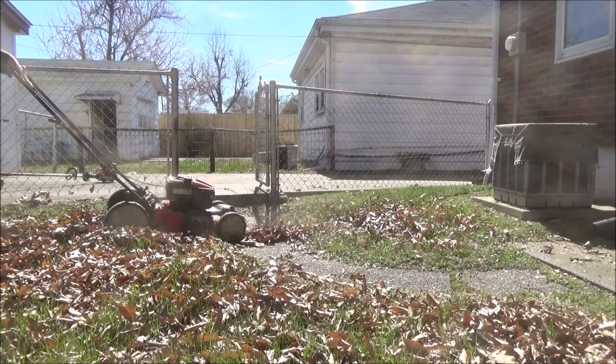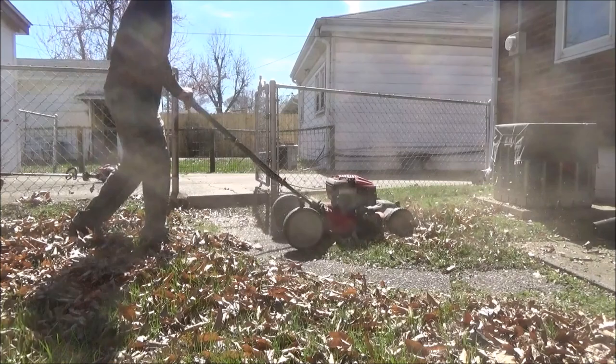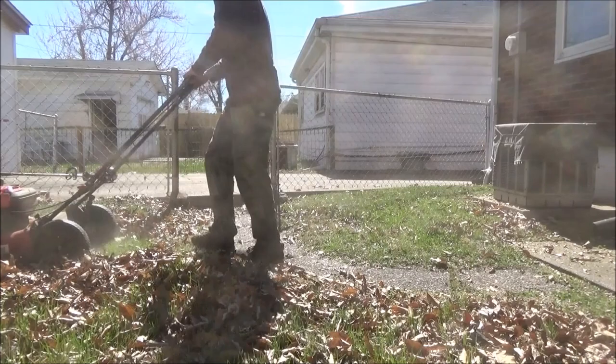Now look what time it is. It's time for the Troy-built self-propelled front-wheel drive. I do prefer the front-wheel drive because I feel like it doesn't push me away from things as I am making turns. Sometimes I have to go around little round flower beds, and with the rear-wheel drive, it pushes me away from them. This one pulls me right along, and I can lift the back end up too.